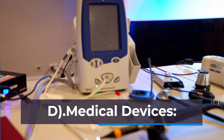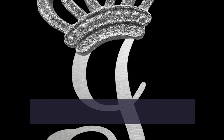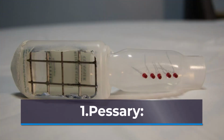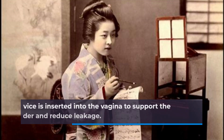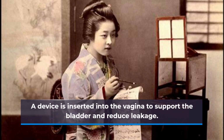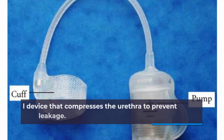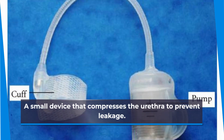D. Medical devices. In some cases, medical devices may be recommended to manage urinary incontinence, such as a device inserted into the vagina to support the bladder and reduce leakage. 2. Urethral insert or penile clamp. A small device that compresses the urethra to prevent leakage.